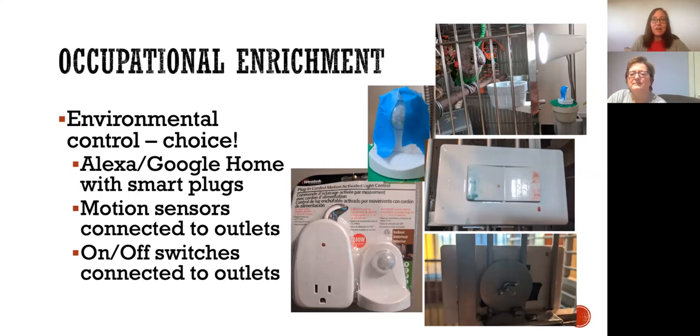That's great. And I know in order to do that, they have to be talkers. Not everybody has a bird that is a talker, and not everyone lives where there's good internet. But if you can have Alexa or Google Home and have your birds interact with that, disable ordering. Yes, we've all seen the stories. Disable ordering, just as if you had a toddler in your house.